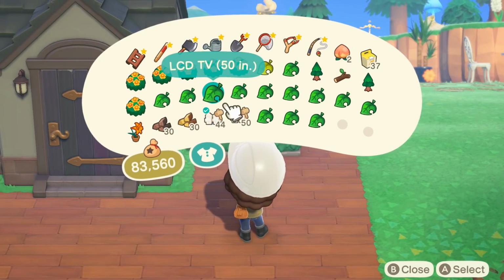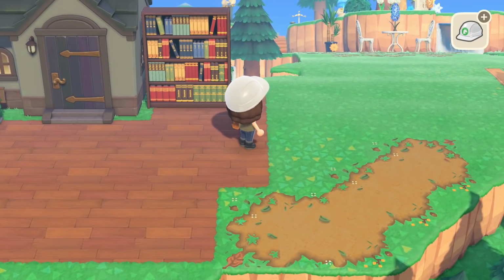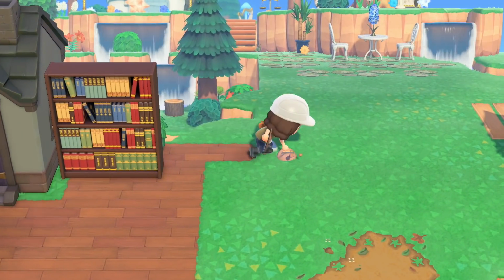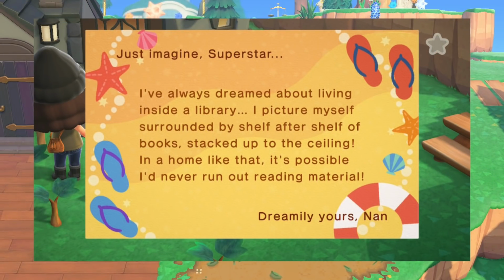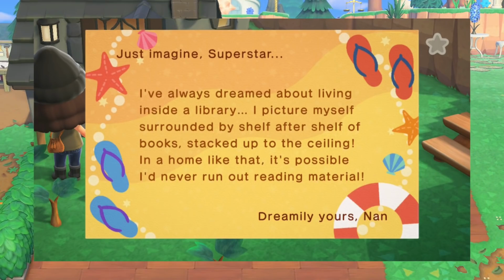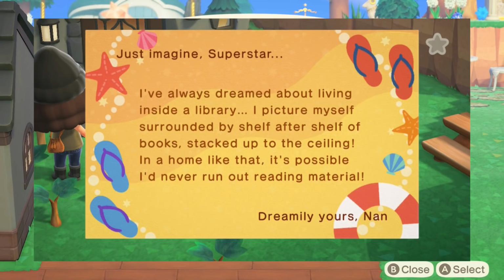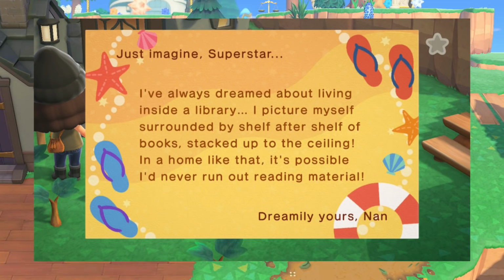And the reason that we are decorating her island is because in my little mailbox outside of my house, I got this following message. It says, "I've always dreamed about living inside a library. I picture myself surrounded by shelf after shelf of books stacked up to the ceiling. In a home like that, it's possible I'd never run out of reading material." And that was from Nan.